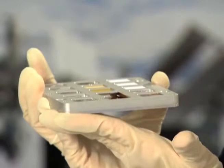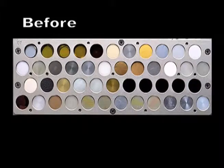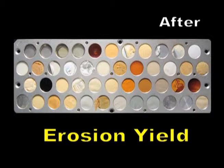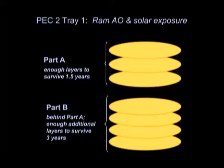This particular sample over here is very degraded. It's actually curled up, and it has an impact site in it. We were able to quantify the difference in the erosion of these different polymers, which is a value that we call the erosion yield. It's a very important value that spacecraft designers need to know to build durable spacecraft. Sometimes we will fly a very thin film polymer like this, and sometimes we fly a very thick material. Sometimes we stack many layers together, and we see how it may degrade or erode away in space through these various layers.